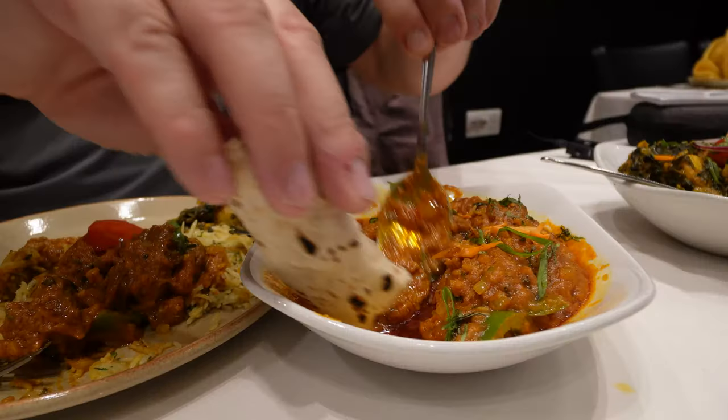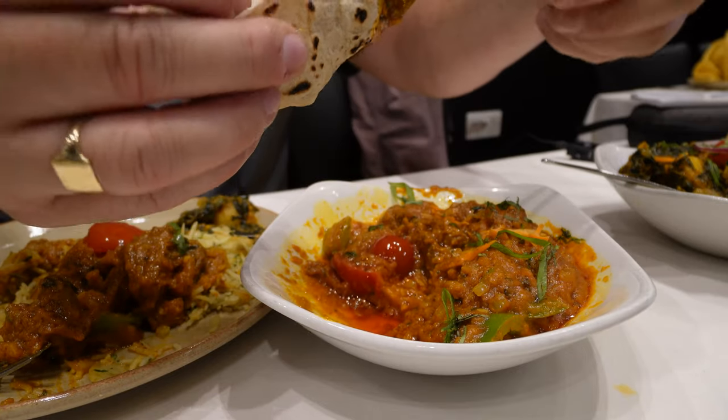My god, try this sagaloo, I love sagaloo. The potatoes are perfect, it's creamy, it's just flavour town. That is amazing. Absolutely love that. There's heat in there as well.